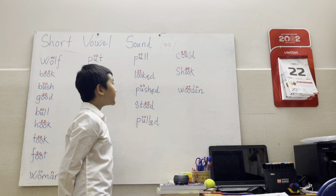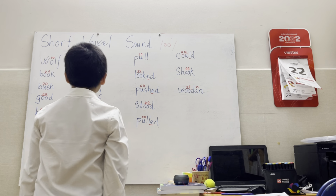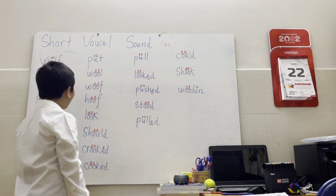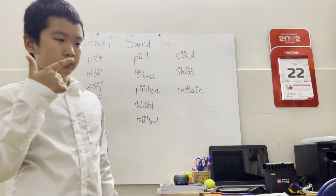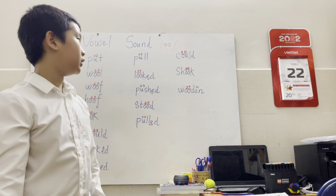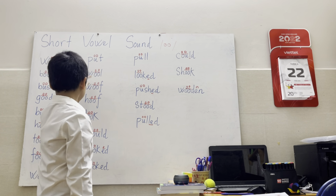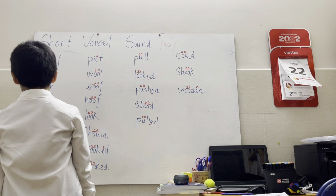You see, there are different kinds of short vowel sounds that we pronounce. Two of them are the short oo sounds. Put, put. Wool, wool. When you say put, there isn't a line. But if you say wool, there is a line.